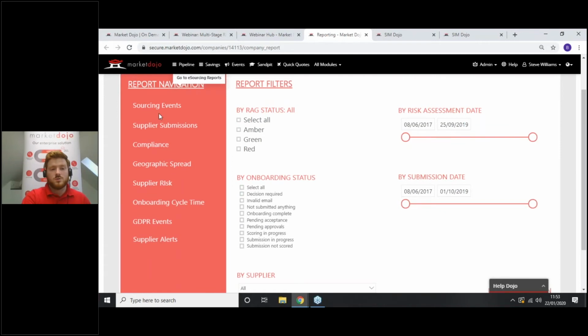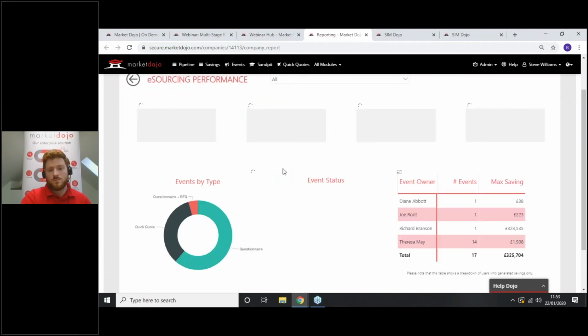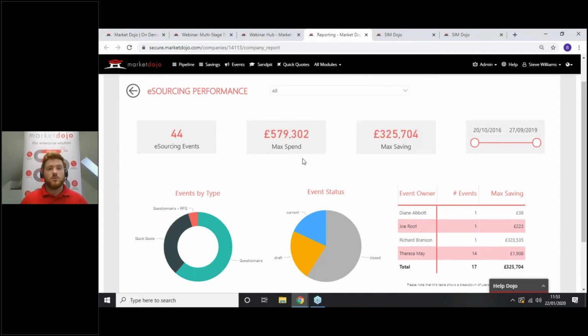So starting with sourcing events. So you can see the events that I've run. I can filter this down if I wish to the various events that I actually ran this year, or I can look at my overall data. So how many sourcing events did I have? What was my maximum spend? What was my maximum saving?